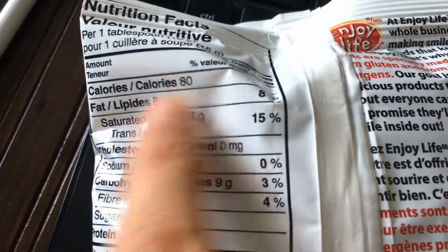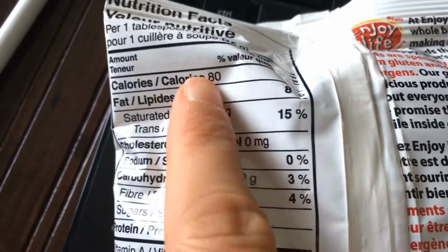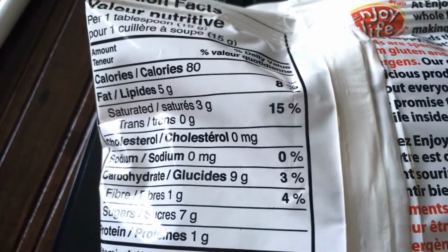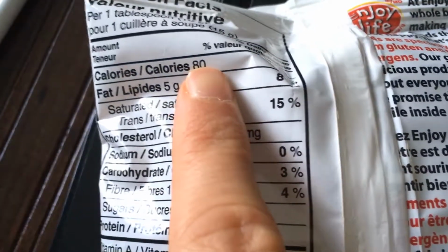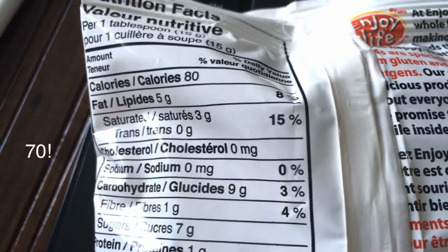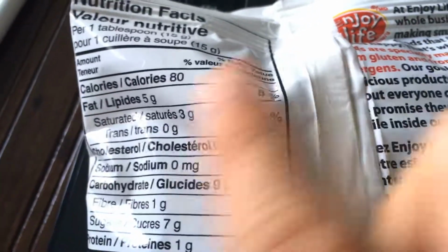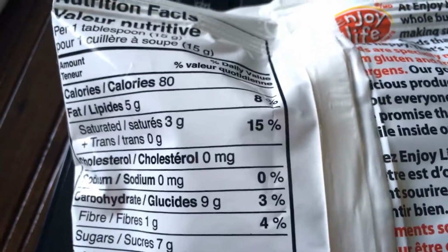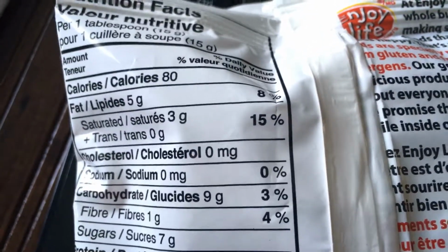Now, if you had 2 servings of this, let's just say 2 servings of this every day, maybe in your pancakes or whatever you were making, that's a difference of 10 calories that you're missing out on. And by the end of the week, that's 70 calories. And this is just one example. So 70 calories that are not accounted for. And I'm going to show you some more examples coming up.